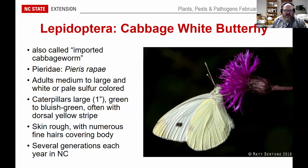These will fly around the fields and gardens and places like that, looking for their host plants, which are cabbages and relatives. The caterpillars are large, about 1 inch long, green to bluish green, often with a dorsal yellow stripe, and you'll see that on the next page. And one of the most distinguishing features of these caterpillars is that the skin is very rough, almost like sandpaper, with numerous fine hairs covering the body. So they're a little fuzzy, kind of like peach fuzz almost. And there are several generations each year in North Carolina.